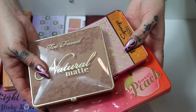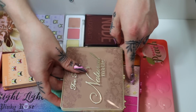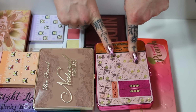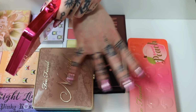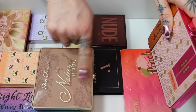Next up, we got my Too Faced bundle. And Too Faced is actually one that I've noticed keeps their palettes in rotation for the longest time. I tried to look these up to see what year they were, and the only one I found out was the Palm Springs one. I think that was a more specific collab. The Natural Matte and the Peach one is a staple that you can still buy, which I'm pretty sure I got very recently in a box. So I think these 2 are the most recent.